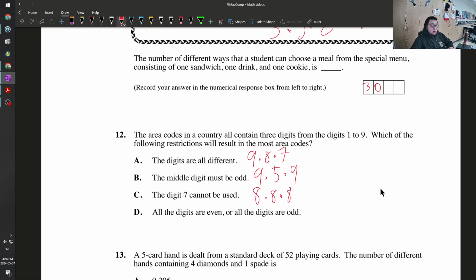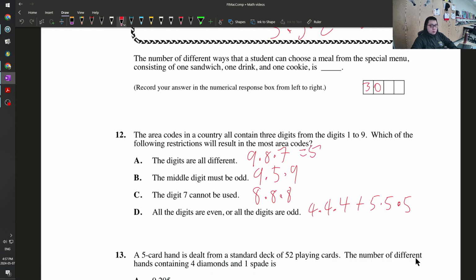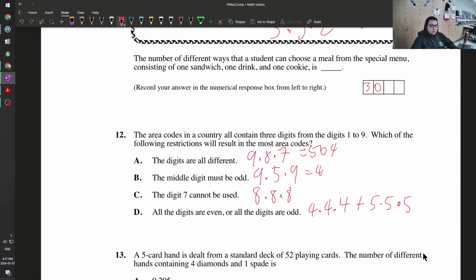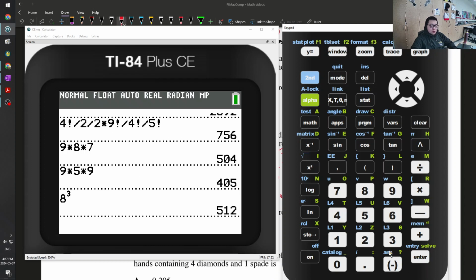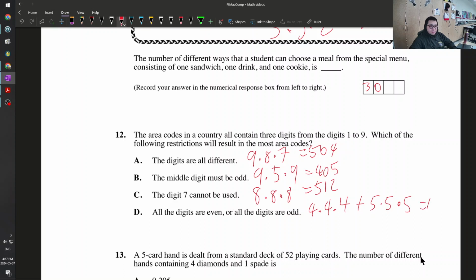All the digits are even, or all the digits are odd. So all the digits are even: 4 times 4 times 4. All the digits are odd: 5 times 5 times 5. Just from a general observation, it is either A or C. So 9 times 8 times 7 is 504. 9 times 5 times 9 is 405. 8 cubed is 512. 4 cubed plus 5 cubed is 189. Which one's the biggest? C.